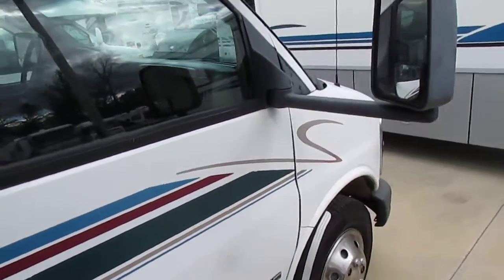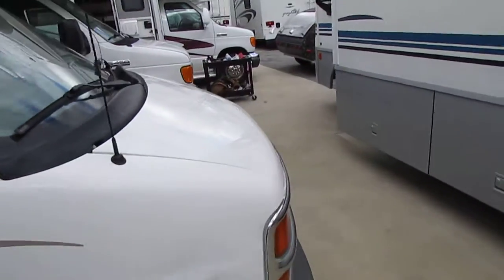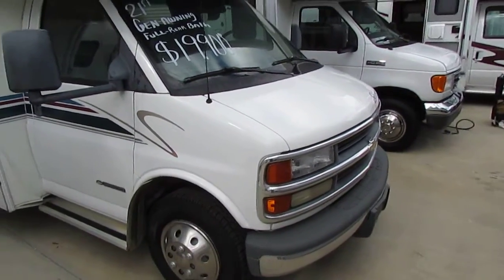It just came in. We haven't washed it. We haven't cleaned it. We're going to make sure everything works on it and fix any little problems with it. But this was just how the people traded it in.